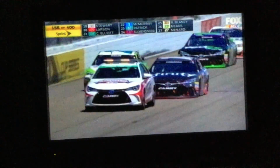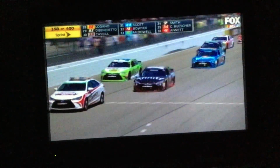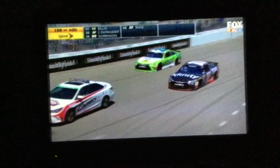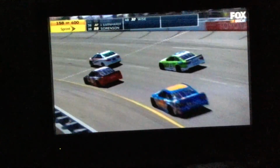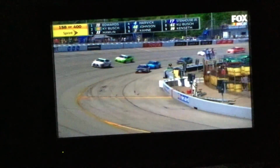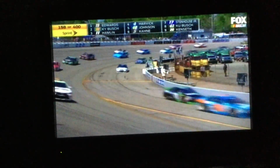First yellow all day long at 157 laps. I think Michael may say that's a great job of David Ragan to stay in that position and be able to get that lap back. Nice job. Pit road's open this time. Carl Edwards will lead them down. Longest green flag run to start the race since 1979.